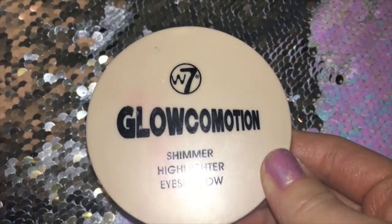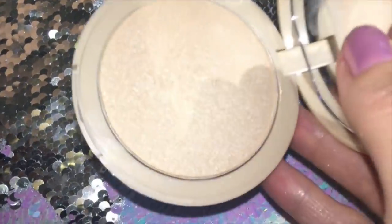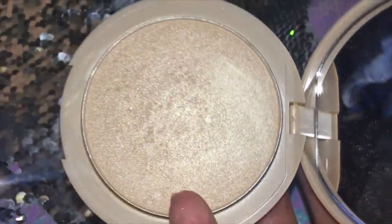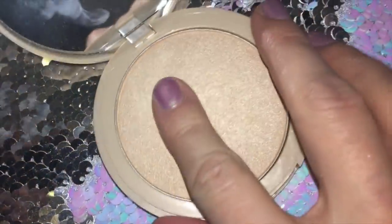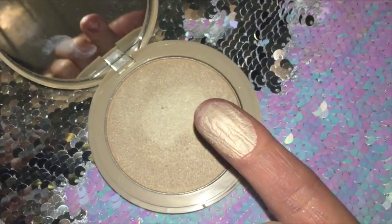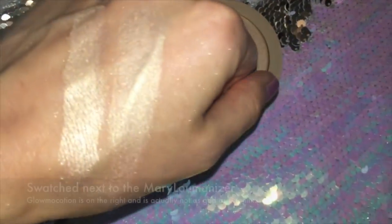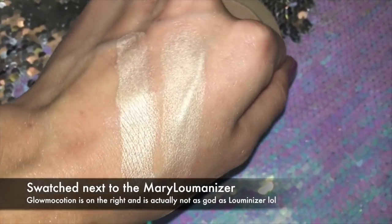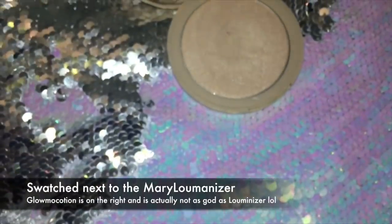Okay, so next we have the Glowmocotion from W7. This is an absolute 100% dupe for, oh, can I open it? What? Okay, I can. She did it. So this is an absolute dupe for the Mary Luminizer. I don't think I'm going to keep it just because I never reach for it. I've got other highlighters that I prefer more. So yeah, I'm going to get rid of this because I want someone else to be able to enjoy it.